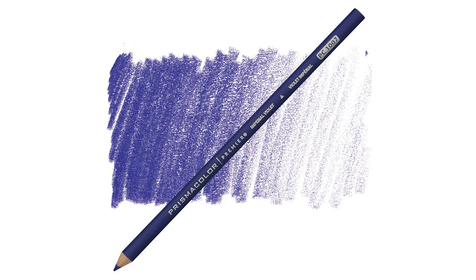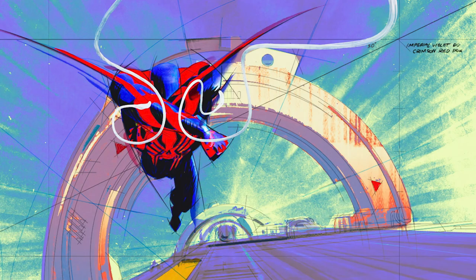But basic searches indicate that these are Prismacolors, so Imperial Violet and Crimson Red. Crimson Red is a very popular drawing drafting tool. I'm guessing that this note is just indicating two separate elements, whether it's the background and a character. So maybe it's saying do the backgrounds in Imperial Violet and the character in Crimson Red. Something to that effect, but either way, it's just a really cool touch.